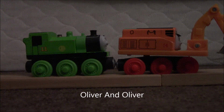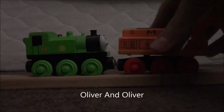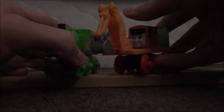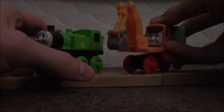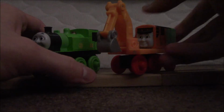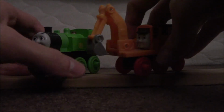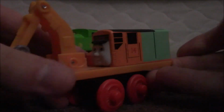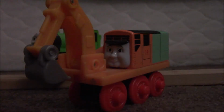Next honorable mention is the Oliver 2-pack, released in 2015, and I really do like the idea of this 2-pack, including 2 brand new returning characters, and it's a relatively inexpensive way to get both of them. The reason this model didn't make the list, though, is because this Oliver just kind of brings it down a little bit, because it doesn't look too much like how he does in the show, though I really do like the orange.